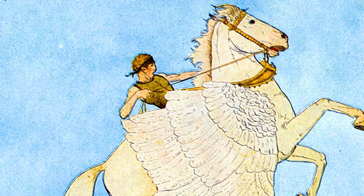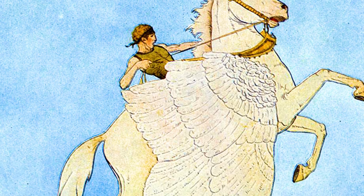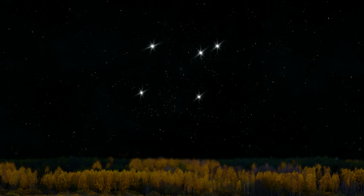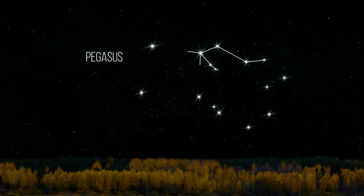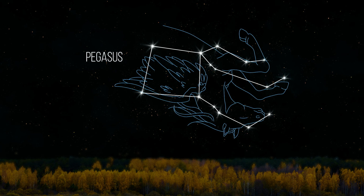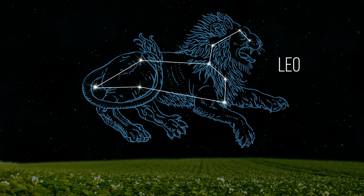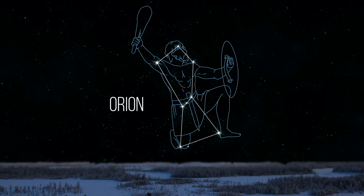Perseus flew back from the Hebrides, accompanied by Pegasus, the winged horse. The central part of Pegasus is the Great Square, made up of 4 stars. As Earth goes around the Sun, the Great Square is right in the center of the night sky in autumn. In summer, the triangle of Vega, Deneb, and Altair are in the middle of the night sky. In spring, it's Leo the lion, and in winter, it's Orion the hunter. These are the walls of the castle in the sky, and all have marvelous tapestries adorning them.